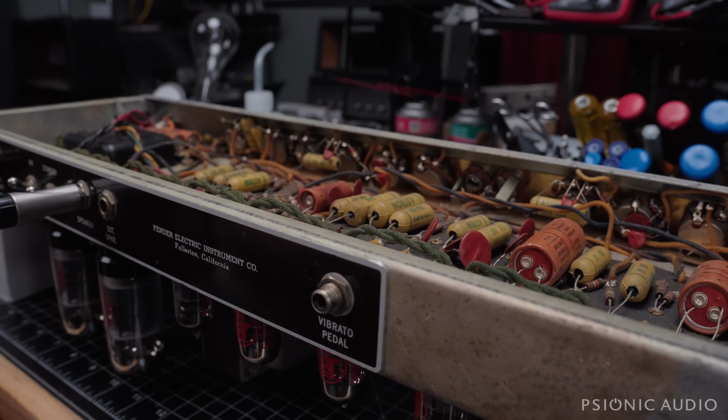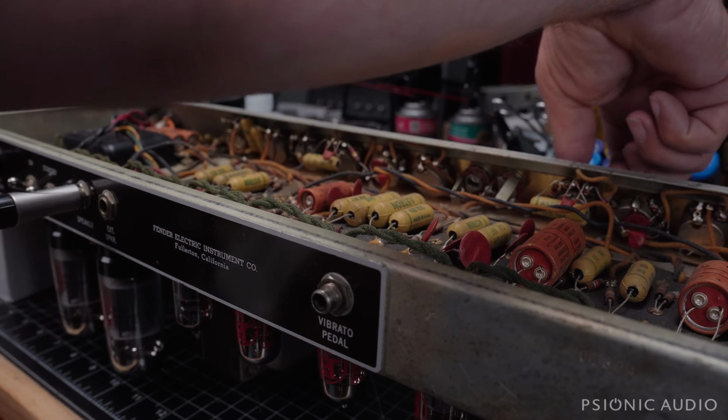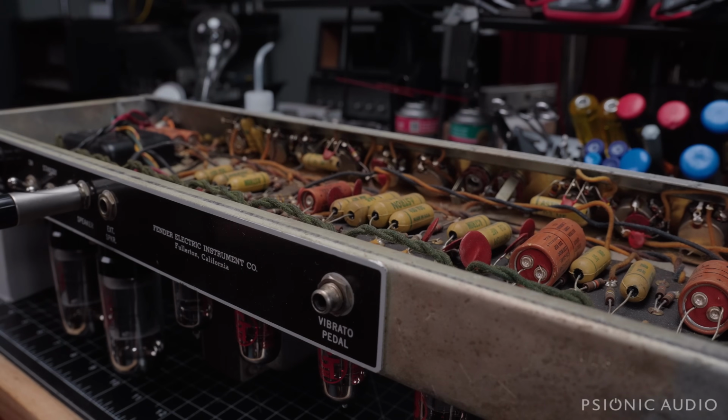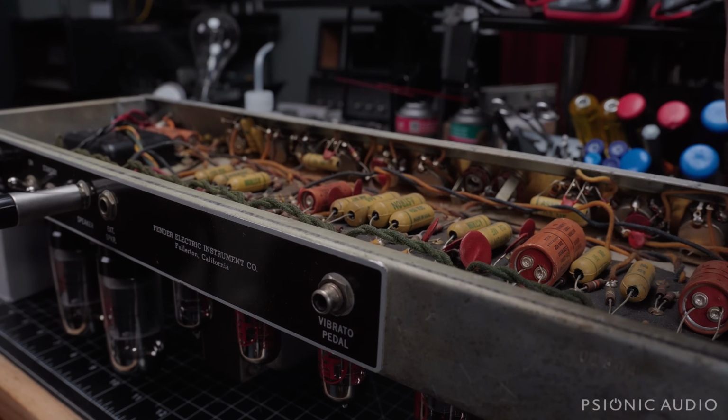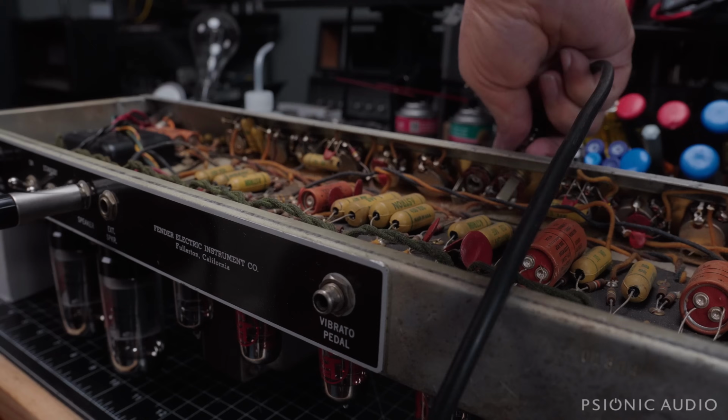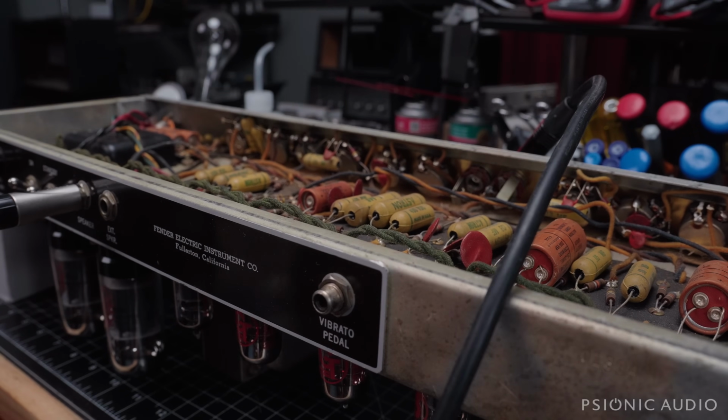Really weak output. Not too noisy though. Just pretty anemic. It's got mostly current production Groove Tubes preamp tubes, so that gain is probably due to the old cathode bypass caps.